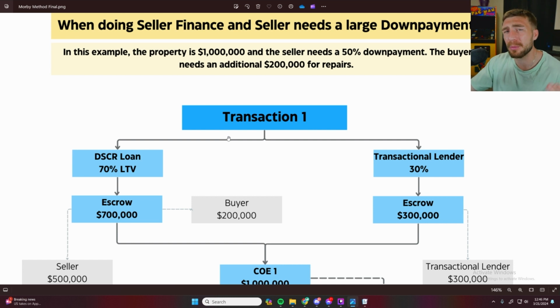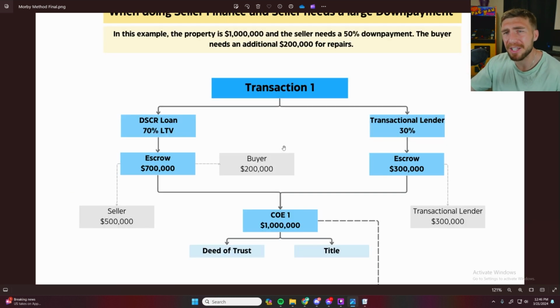You're doing a form of a double close. Now, I don't want to get too into the weeds because, again, please speak with an attorney, guys. I'm just giving you the general idea of how it works so that you understand it, but I am not telling you to please go do it. I'm just trying to teach you how Morby Method works.